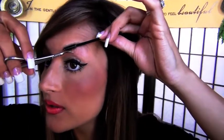You want to be careful how much you're trimming on the outer corner, because that's going to give you the necessary length that you're going to need on the outside of the brow, on the outer corner of the brow. And what you do to the top, you want to do to the bottom. So we're going to do the same exact thing, but brush them downwards.